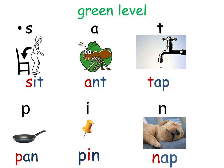So I can ask a child to spell pan, and even if they don't know those letters, they don't know how to match them, they can still hear p, a, n, pan, so they're spelling a word. So right from the beginning, when I'm saying to a child, can you spell this word for me? Listen for how many sounds, listen for the sounds. Pin, then they can hear p, i, n.